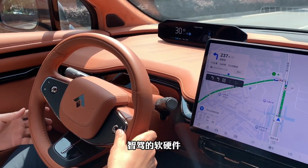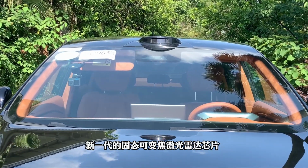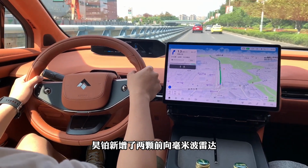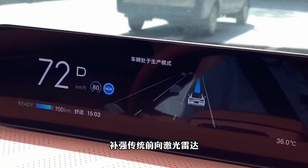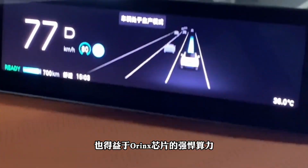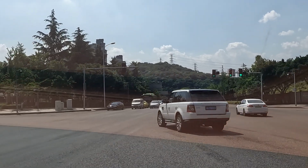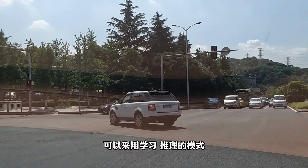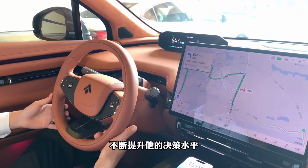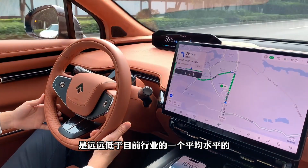In terms of hardware, Hao Bao HT is equipped with a new generation of solid-state variable focus laser radar and an X-chip M-top hardware. Compared with the highest configuration in the industry, Hao Bao has added 2 forward millimeter wave radars to enhance the detection performance of the traditional forward laser radar and close-range perception blind spots. At the same time, the software also benefits from the powerful computing power of the Orin X chip. Hao Bao HT uses a set of anthropomorphic decision-making AI large models, which can adopt a learning and reasoning mode. Based on the data of 14 million kilometers per day, the decision-making level is constantly improved. It is said that the number of times the driver needs to take over temporarily is far lower than the current average level of the industry.